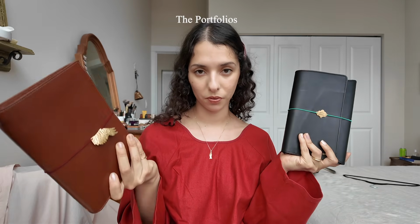Let's start comparing the 2 big journals from each brand. This is the Lip Portfolio, and then this is the Louise Carmen portfolio version.